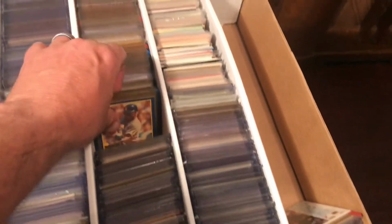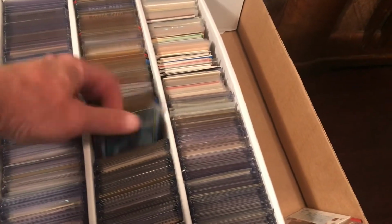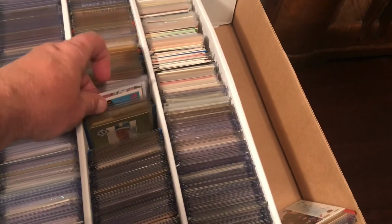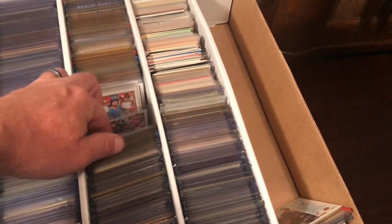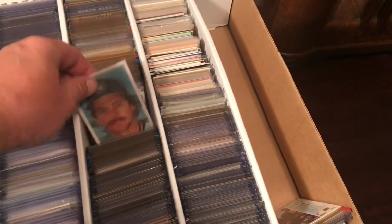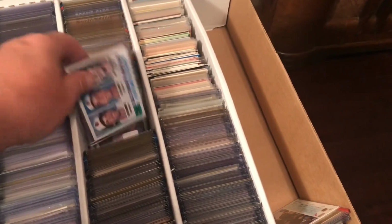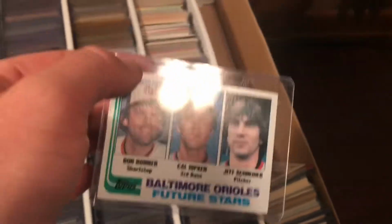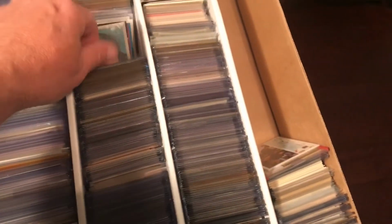Oh, there's a gold. What is that, 94? 93? It's a 93 Topps Gold Griffey. There's 90 Score. There's a lot of Griffeys in here. There's the rookie, not the traded one, but there's another Griffey. Man, there's just a bunch in here. Oh, is that what I think it is? Where'd that go? Yeah, look at that. Ripken rookie. I can't remember if he also had a traded card, but that would be his base rookie.